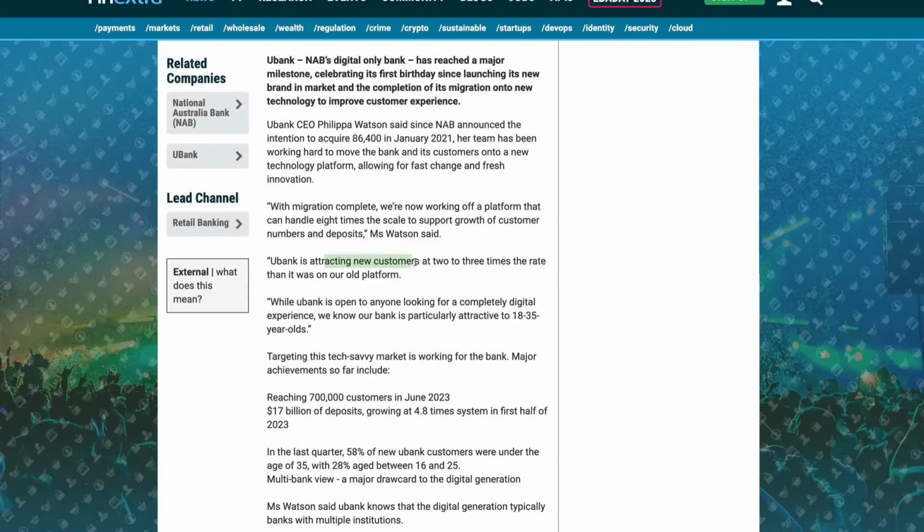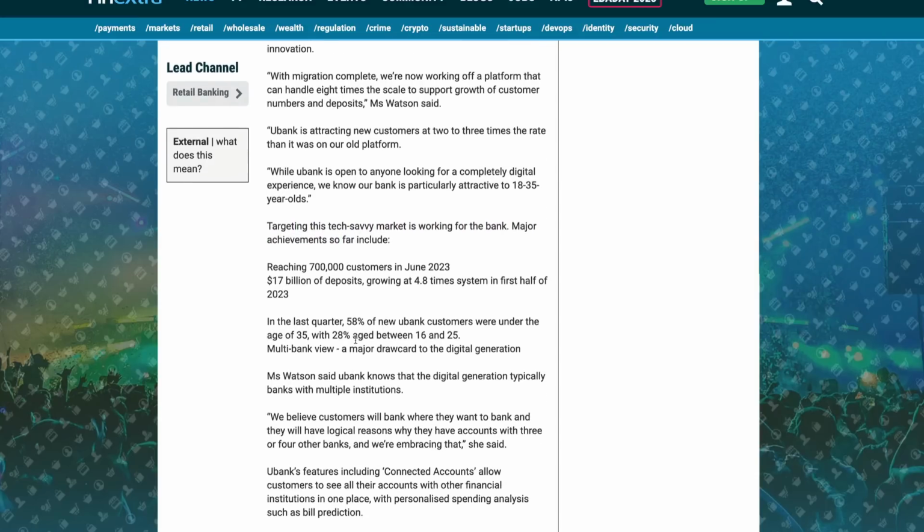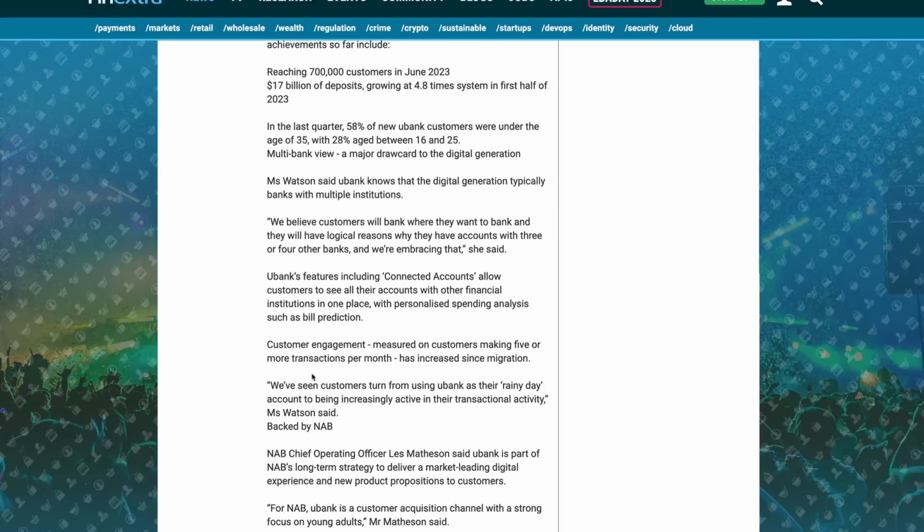Ubank is attracting new customers at 2 to 3 times the rate than it did on our old platform. While Ubank is open to anyone looking for a completely digital experience, we know our bank is particularly attractive to the Gen Z millennials, 18 to 35-year-olds. Targeting this tech-savvy market is working for the bank. Major achievements so far include reaching 700,000 customers in June of 2023, so that's huge. $17 billion of deposits, growing at 4.8 times system in first half of 2023. In the last quarter, 58% of new Ubank users were under the age of 35, with 28% aged only between 16 to 25. So they are clearly catering to a specific demographic.